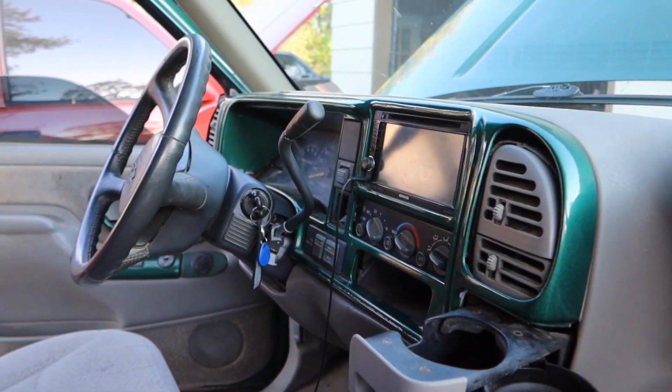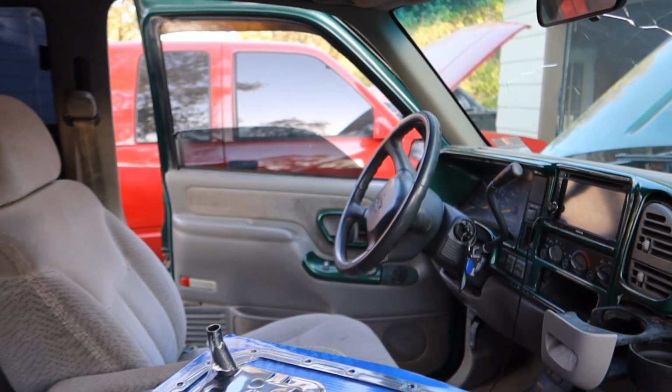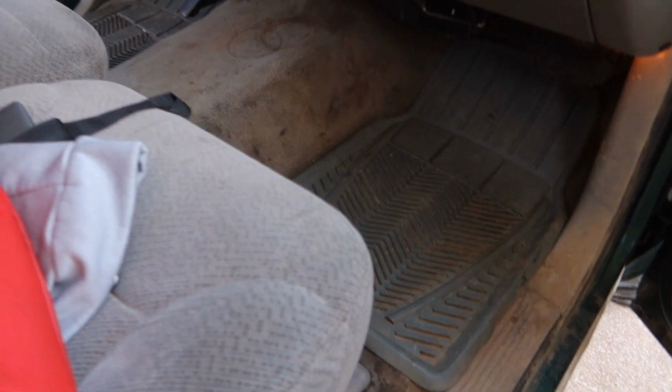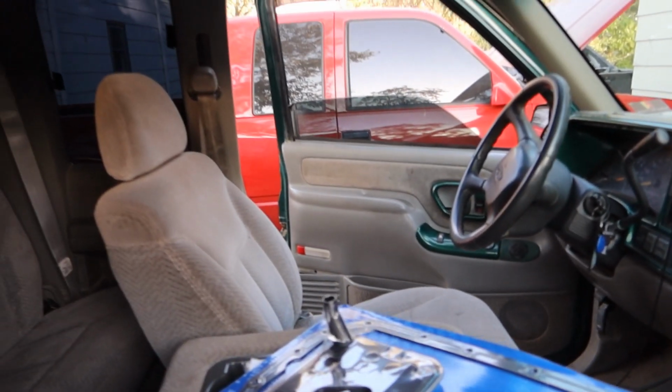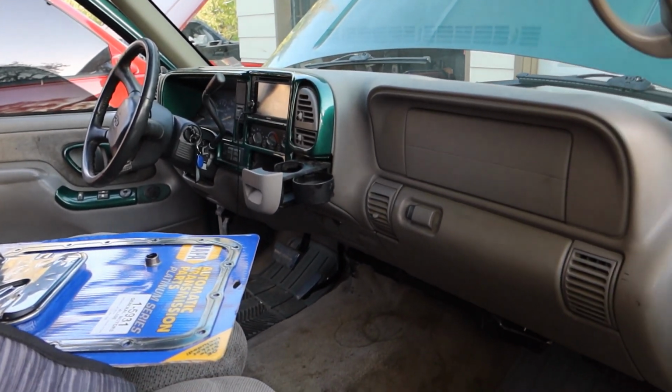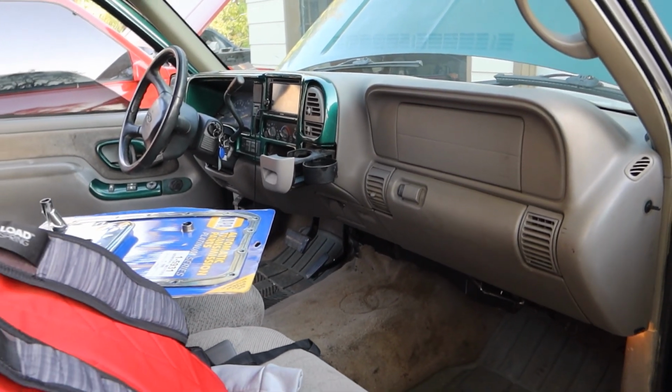But you guys, all you guys know, I detail for a living, so this carpet is gonna get the works because it is very dirty. So we're gonna have a cool extraction video, and we're gonna detail the crap out of this interior. We're gonna ditch most of this green stuff that's painted to match in here.